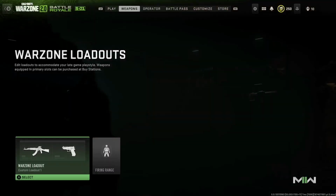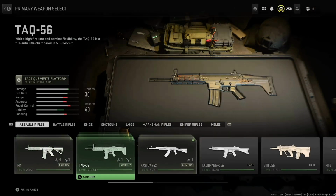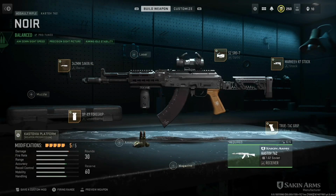Now let's actually get over to weapons and let's talk about this Kastov 762 blueprint, which is actually the first one I'm obtaining. Now, the Noir blueprint, we have all 5 attachments decked out, so this is actually pretty decent for what you're getting with the price. A lot of these weapons that you get in these bundles only have 3 or 4 attachments, so it's nice to actually have something with 5.